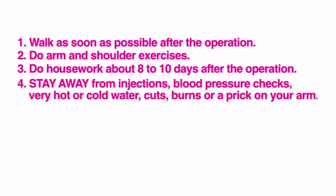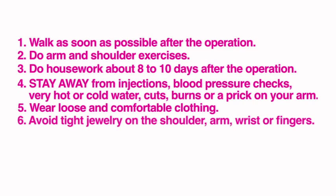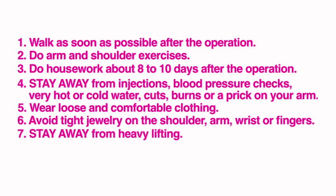Number 4, stay away from injections, blood pressure checks, very hot or cold water, cuts, burns or any prick on the finger and the arm, especially when you're in the kitchen or when you're doing gardening. Number 5, wear loose and comfortable clothing. Tight bra straps are a no-no. Number 6, avoid tight jewelry on the shoulder, arm, wrist or fingers. Number 7, stay away from heavy lifting unless you have guided training in steady heavy lifting.